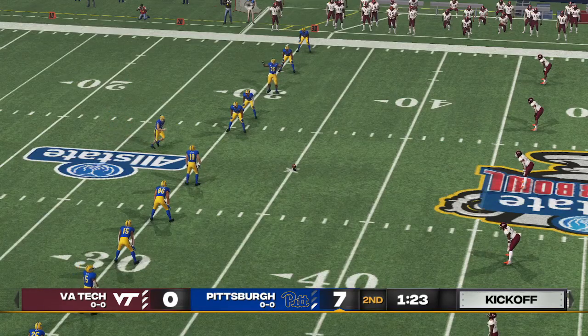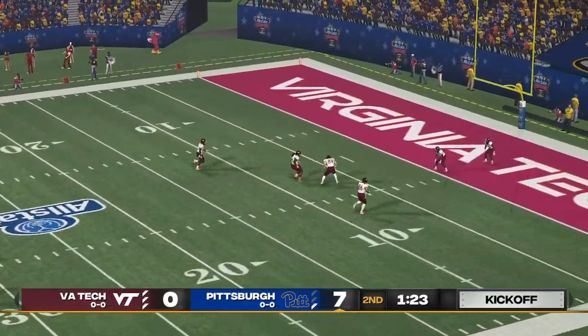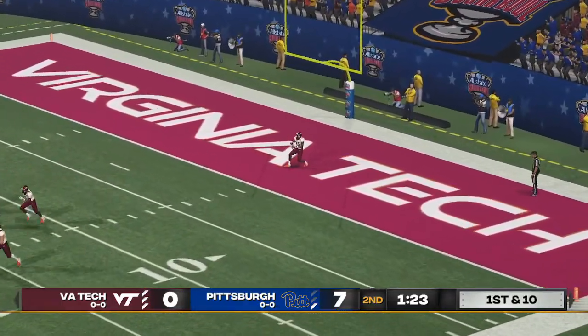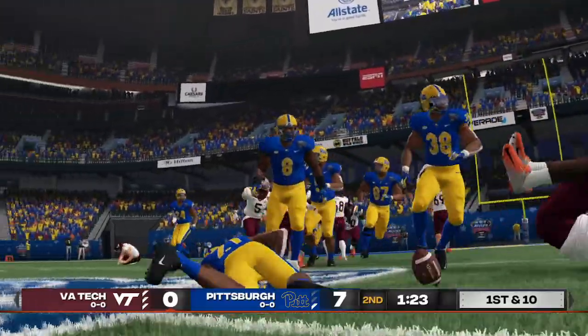Brad, I thought that was a textbook throw. I thought they did a really good job of showing balance, mixing the play calling with the run and the pass. Just an overall well-executed touchdown drive. And it goes into the end zone, down for a touchback.